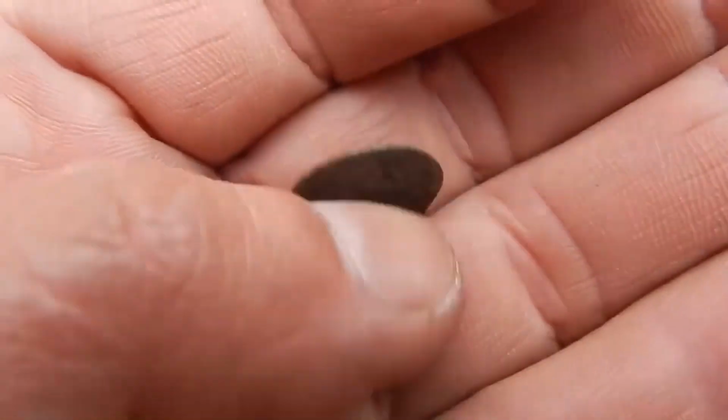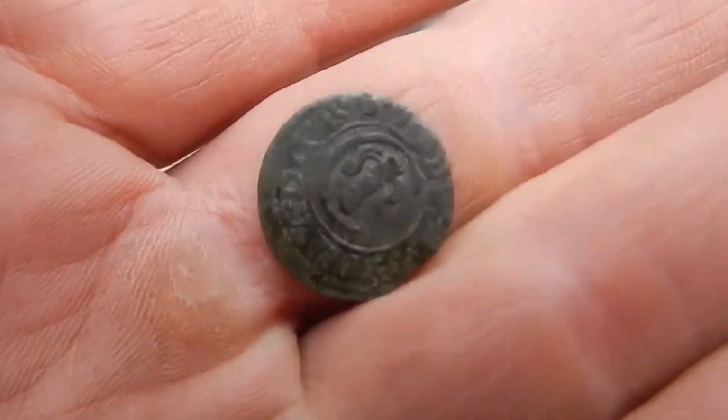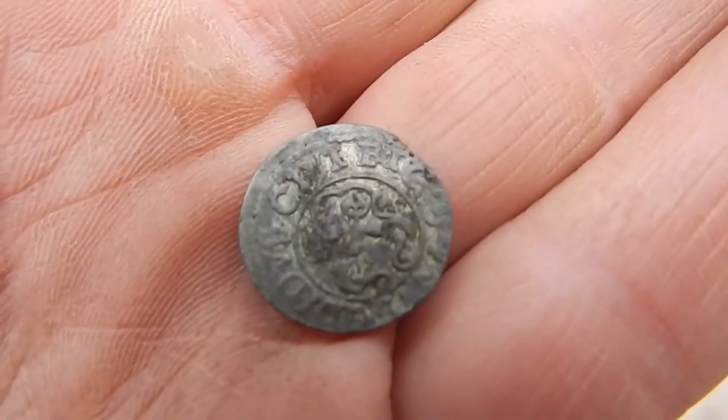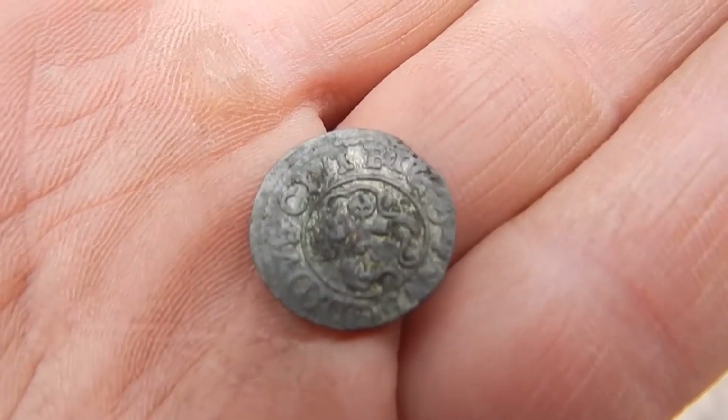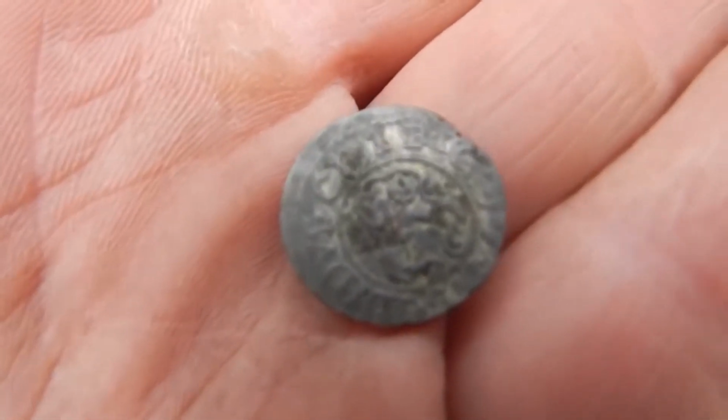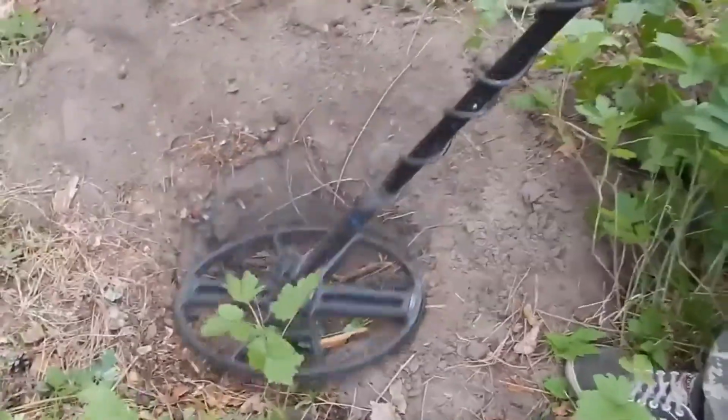The coin is very well preserved in sandy soil. It's very beautiful. Unfortunately, I don't know which year of issue this coin is, because we don't often have to deal with such coins. Let's put this in our pocket and continue to search.